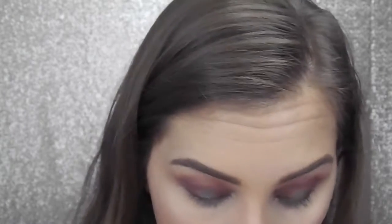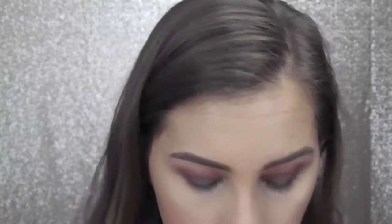Here I am using a pencil brush and going in with the shade Drama, which I use in the inner and outer corner, and I'm going to go all the way across my lower lash line, and then I'm also going to use the shade Trendy to go across my lower lash line as well.